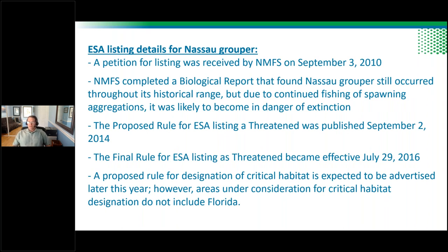The ESA listing details for Nassau grouper. A petition for listing was received by National Marine Fisheries Service on September 3rd, 2010. NOAA Fisheries completed a biological report, and that's where those spawning aggregation figures came from. But they found that Nassau grouper still occurred throughout its historical range, but the continued fishing on spawning aggregations was likely to place the species in danger of extinction. The proposed rule for listing as threatened was published in 2014, and the final rule for ESA listing became effective July 29th, 2016.